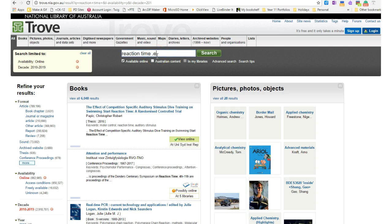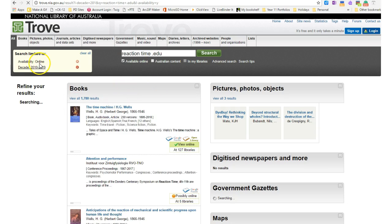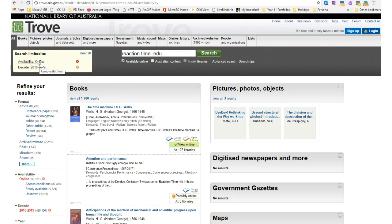If I put .edu, that might even narrow it down to an educational institution. There's a ton of stuff. You can also say that you only want it online, so you don't have to go and find the content in a different library. You see, Trove is the National Library of Australia. There's some stuff that you can't get online. You have to actually order it in and have it sent to your local library. So as long as you put available online, it will only bring up the things that are available online. Fantastic resource. It tells you where you can find it from different websites. Go and have a look at it. Well worth the time.